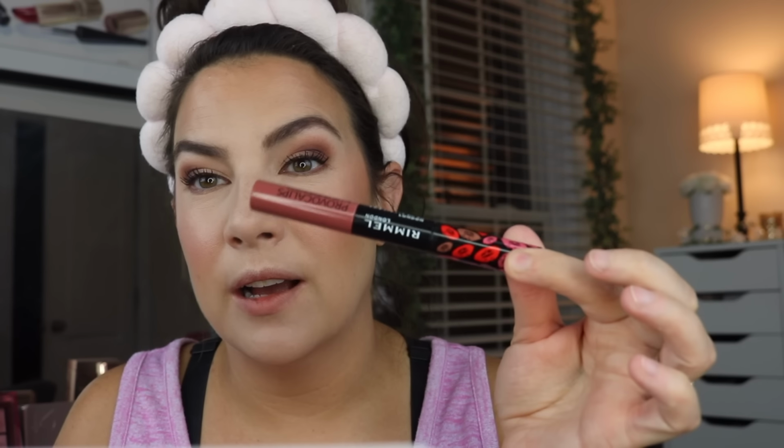Okay, for lip color, I think this is where you can really have some fun trying to create a little pop on the face depending on what your outfit is. I think a soft red lip would be beautiful. I think you could go pink, berry, whatever. But I will recommend a formula that I think is really good for you not having to worry about reapplications. And it's this Rimmel Provoca Lips product.